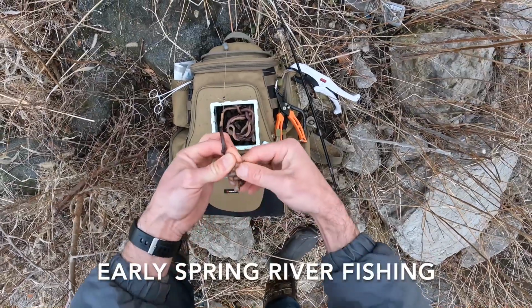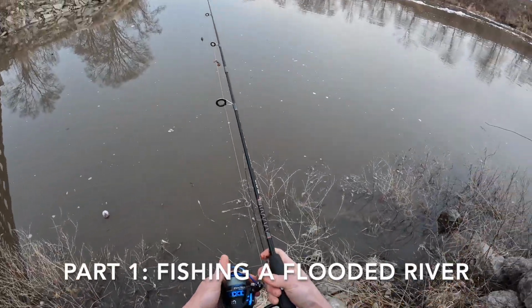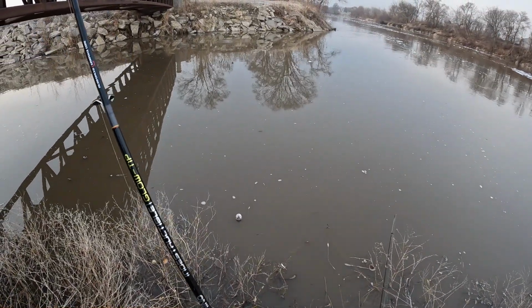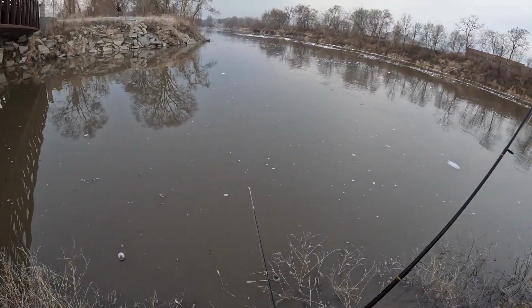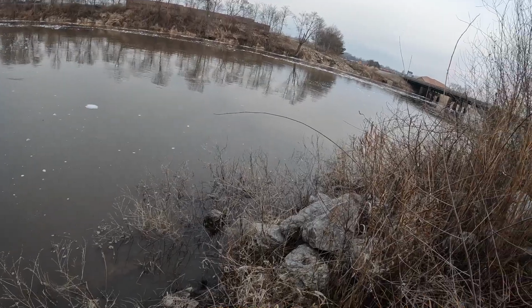Alrighty. Two night crawlers. Send it out there. See if anybody wants to take a look. Right at the mouth of a creek flowing into this river. This river is raging. I think you can see that. You can see all the foam and everything, and it's just booking past me.